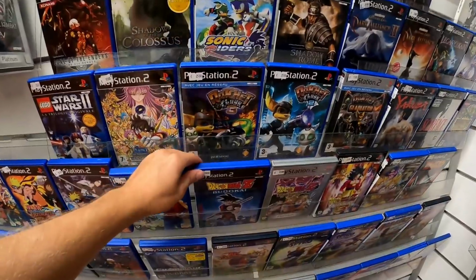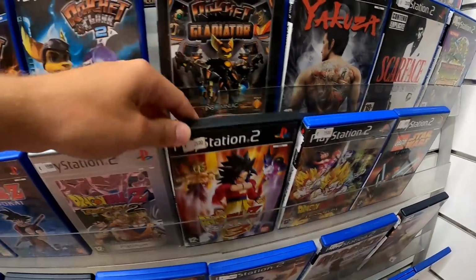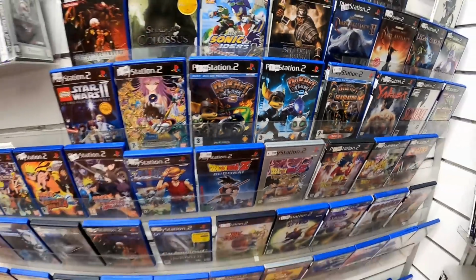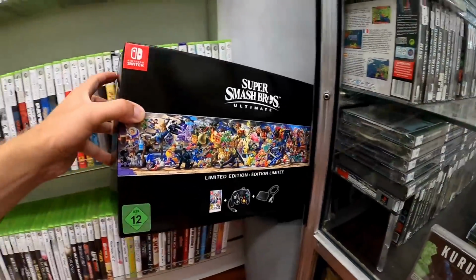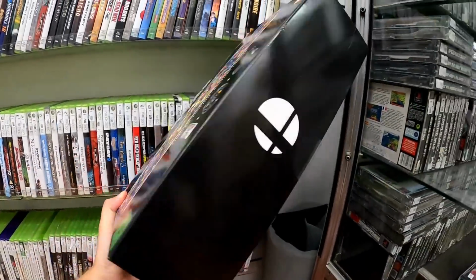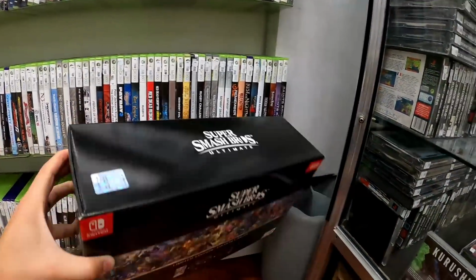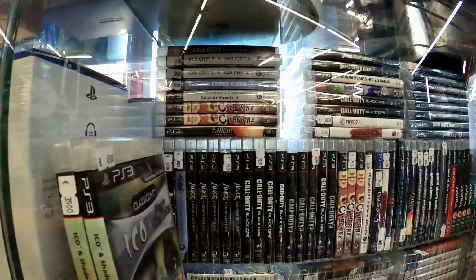All right, so this store was a little bit smaller, not quite as interesting to me, honestly, as some of the other ones. Some of these PS2 Dragon Ball Z artworks were kind of interesting, but what really caught my eye was this little guy wedged behind a case, this Smash Bros. Ultimate game and controller and adapter bundle. I don't think this actually came with the original Switch, but nonetheless, put that thing right back where I found it and had a little chuckle.